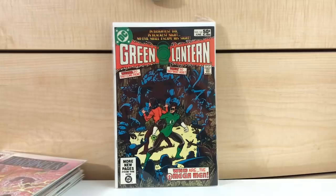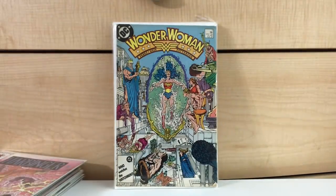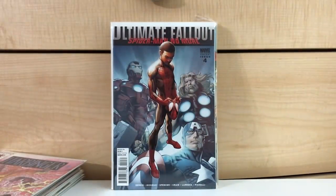What is this? Green Lantern 141. First appearance of the Omega Men, of course. It was $1, so why not? Let's pick it up. Wonder Woman #7. Ultimate Fallout 4. This is the second print. It's just a second print.